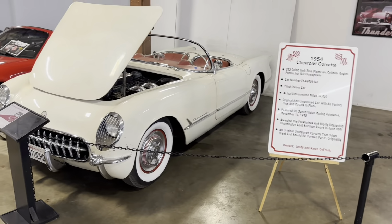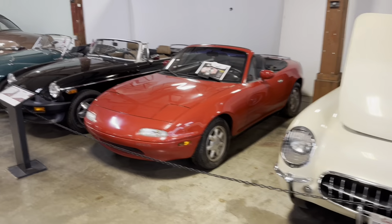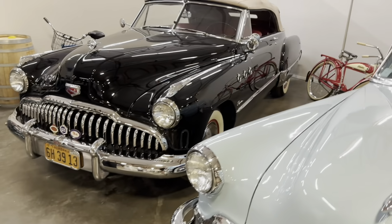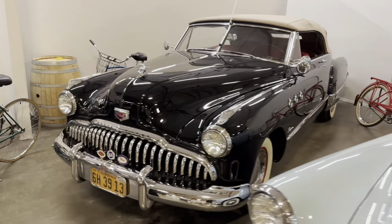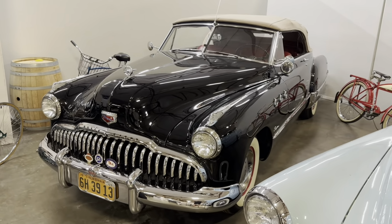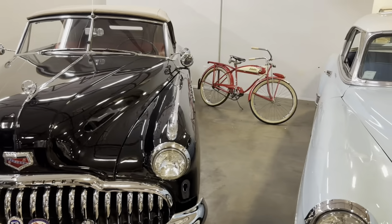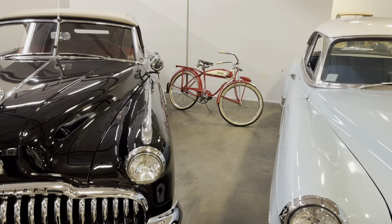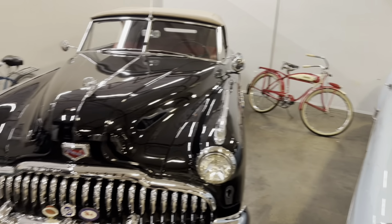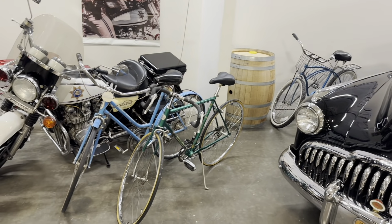1954 Corvette. Man, there's just so much to look at here. This is incredible. Look at that 1949 Buick Super Convertible. Man, that's luxury. Look at that old Schwinn bike right there, man. That's really cool. That's definitely an old bike right there, man. And they got a few other old style bikes here.